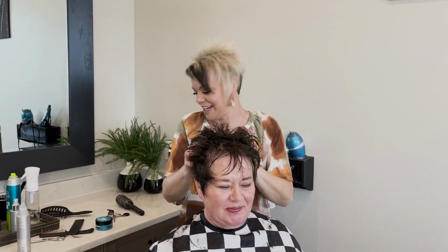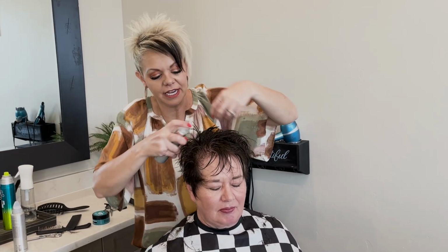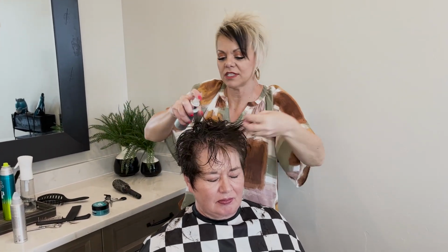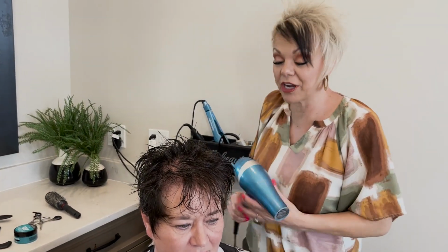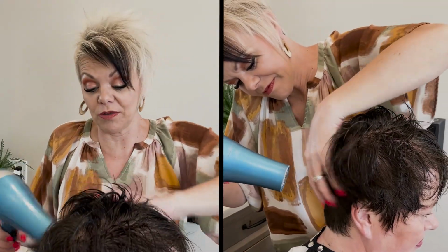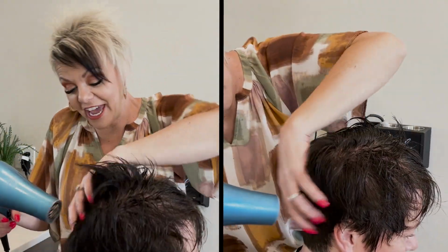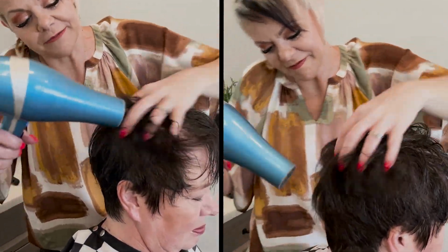Okay, my dear. Now, I'm just going to do a little bit of volume spray through this area, through the top, where she wants that lift. Now I'm going to use the round brush, but we are going to dry it about 80% thin, and then we will take the round brush and round brush it.